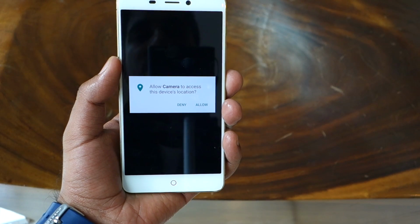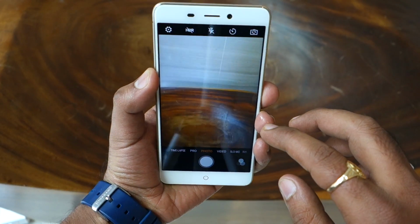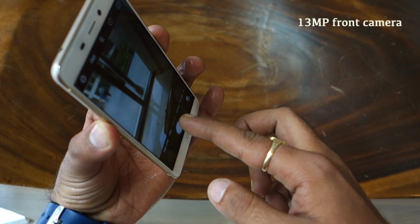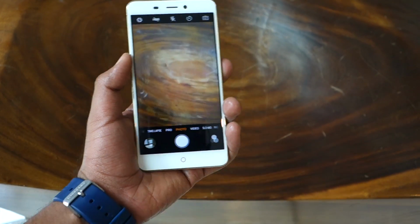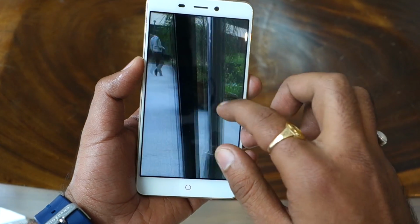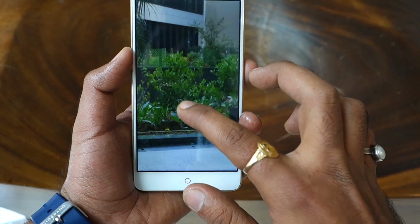Now let's talk about the cameras for a bit. You get a 13 megapixel rear camera with f/2.2 aperture and phase detection autofocus, and you also get the same aperture and the same megapixel count on the front camera as well. Let me click a photo and let me go into the gallery now. Let's click allow, and here you can see the photo quality. Right now it seems to be fine, but more on this again in my video review.